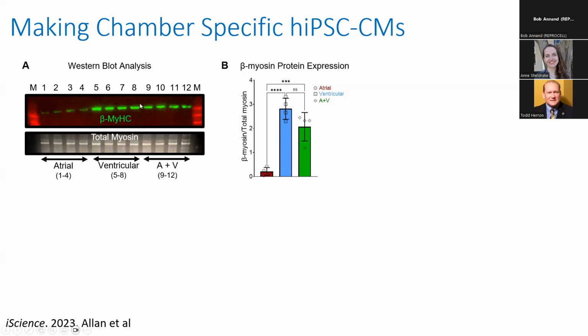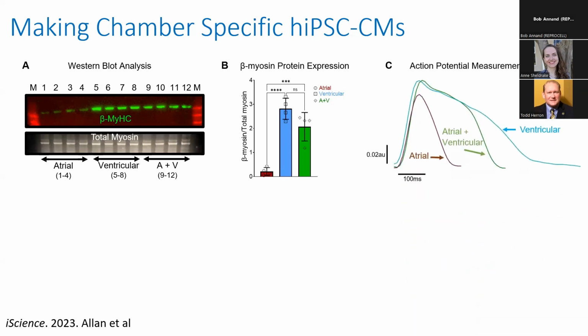Here in this Western blot, we can see that the ventricular cells that we make do indeed express high levels of beta myosin heavy chain, while the atrial cardiomyocytes do not express significant levels of beta myosin heavy chain. And here we've done experiments since we're able to generate atrial specific cells as well as ventricular specific cells. We also did some experiments where we mixed the two cell types together to create a more heterocellular monolayer. And here you can see an intermediate expression level of the beta myosin heavy chain when we do a co-culture, mixing the two chamber specific cell types together in vitro.